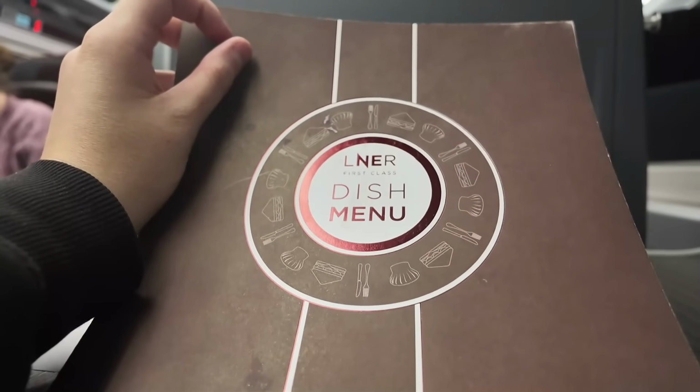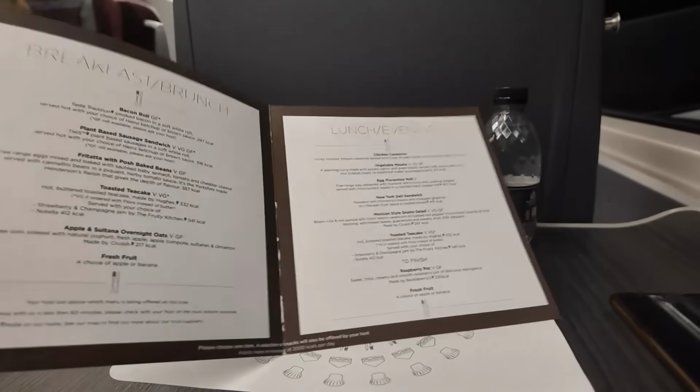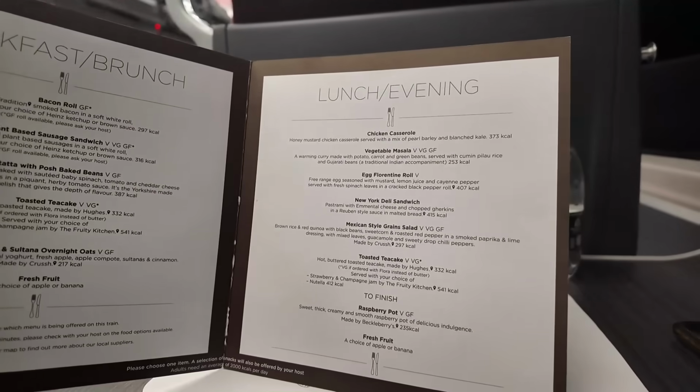So on LNER First Class, there are 3 options of menus. You either get a deli one, a dish one, or a dine one. On this particular service, it is a dish menu. They did hand these menus out pretty much as soon as we boarded the train. The staff are also very attentive. They've already been down several times with drinks trolleys. But on this menu, you've got a breakfast menu, and then for the rest of the day, there's a lunch and evening menu. I have just ordered myself a vegetable masala.